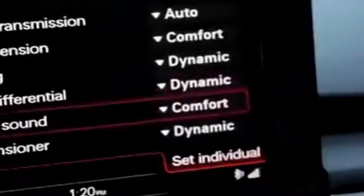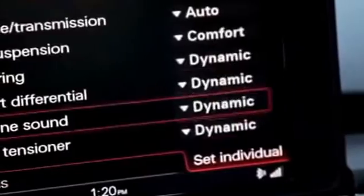Now I know this isn't a sports car, but it is a sporty version of the car. And despite there being a setting that allows for more engine noise, when you turn it on, there's such a marginal increase you don't even notice.